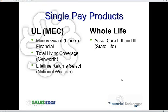That's through National Western. And if a person is looking for a traditional whole life chassis, State Life offers 3 versions of the asset care based on a single lump sum premium. They also have a second to die version of those if you have a husband and wife and you'd like to put them on the same policy. In a lot of cases that makes sense because we know the chances of a person needing to use long-term care in their lifetime is about 1 in 2. When you're dealing with a couple, if you have 2 people with a 1 in 2 chance, I'd say you've got a 100% chance that one of them is going to need care. Which one? We have no idea. If you put them both on the same policy, now they're covered.